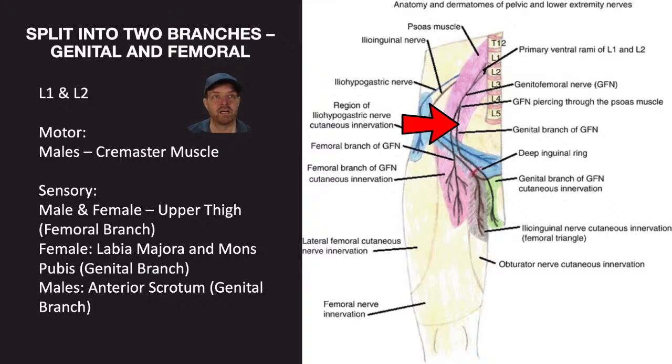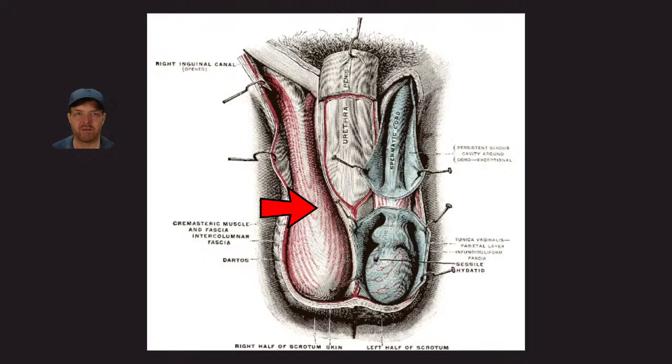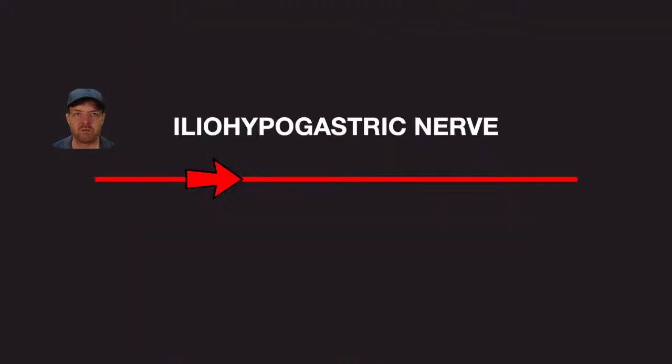So that's something to consider, and here as well, that area just there. We've got the genitofemoral nerve splitting into the femoral portion, and then the genital portion just there. So again, things to add into your differential diagnosis if you've got somebody with loss of sensation or strange sensation in those areas. And you've got the cremaster muscle that will lift the testicle. So that's that one.